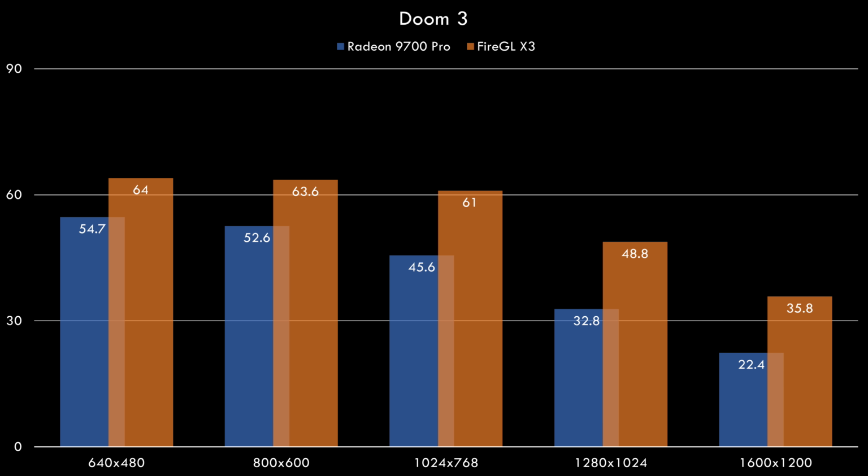Here we have Doom 3. Now this game is a lot more demanding on the video card. Even at 640 by 480, we can see a difference between the two video cards, and that difference increases as we crank up the resolution.